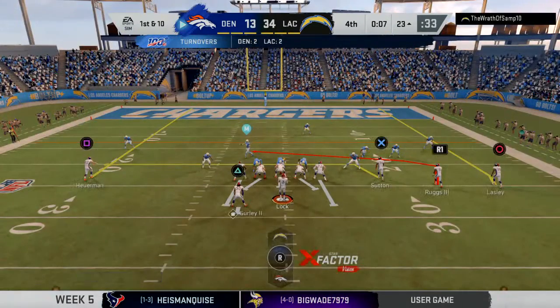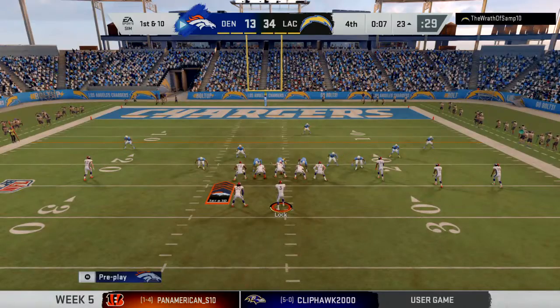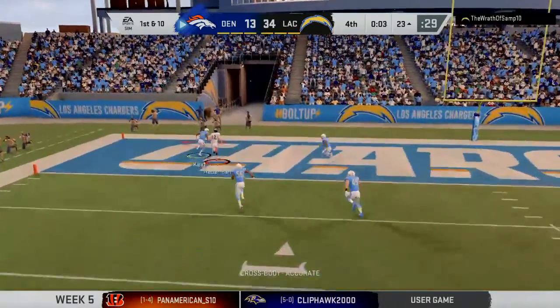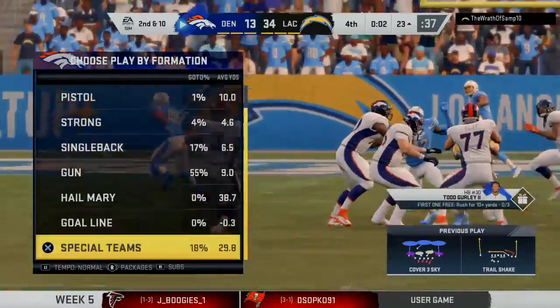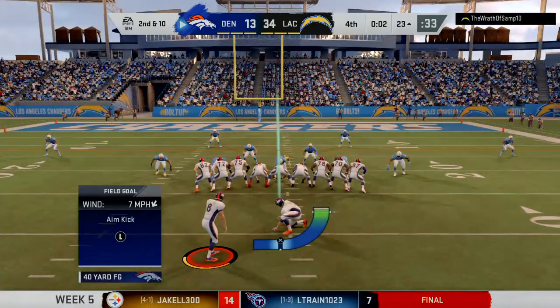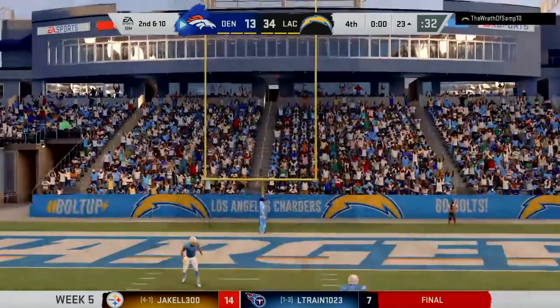On first down, Locke going to throw deep for the end zone. And that is incomplete. 2 seconds left on the clock. Jeff Hireman, the intended receiver. That'll bring up second down. And the kick.